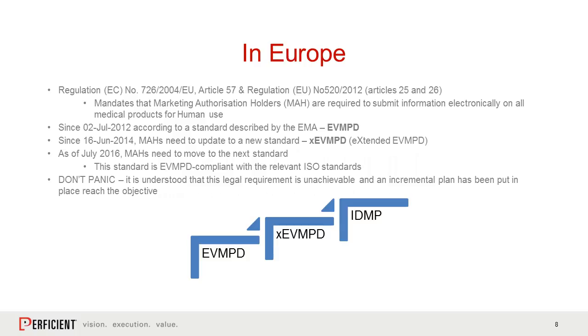Supposedly, that should have happened in July 2016 last year, but for various reasons, that was not achieved. The 2016 date was stipulated in the regulations, but luckily nobody's going to be held to account for not achieving that deadline.